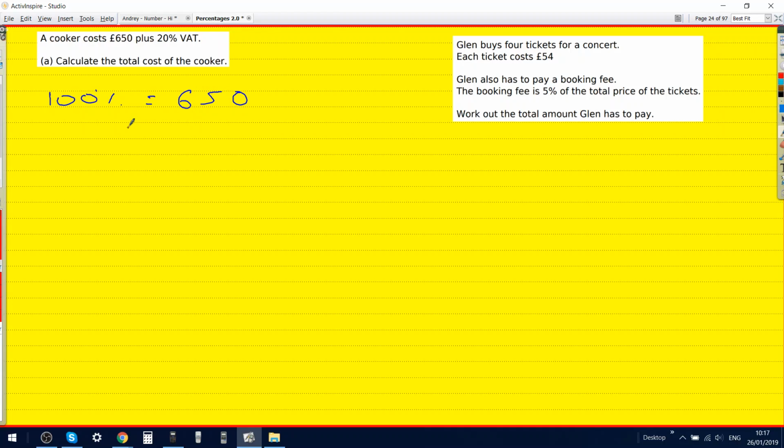I think if you divide that by 4, you get 20. 100 divided by 4? Oh no, 100 divided by 5. Sorry. Yeah. And that gives you the 20%. So you have to do 650 divided by 5, and that is 130. Would you add that onto 650? So 780. That's it. So that's 120%.